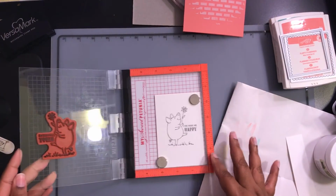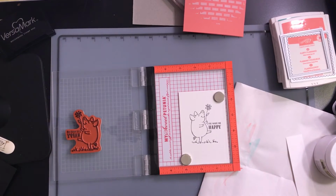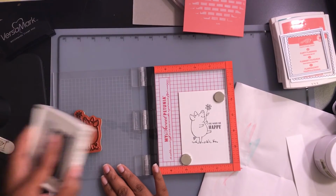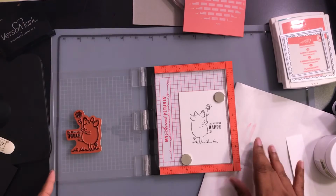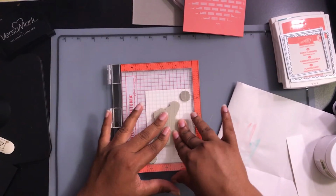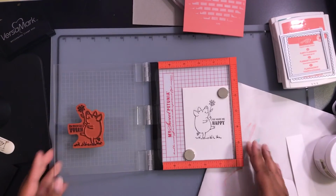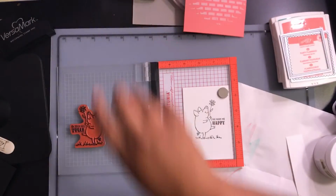push this down. So now this stamped pretty good, but I do feel like the sentiment is a little bit faded. So I just want to add a little bit of extra ink right there. I'm going to stamp down again. Okay, so that was using the basic black.